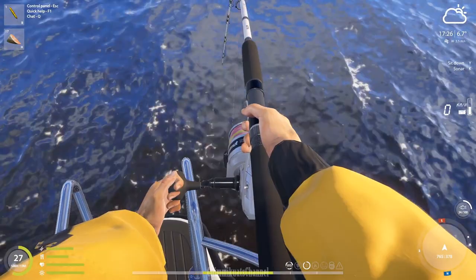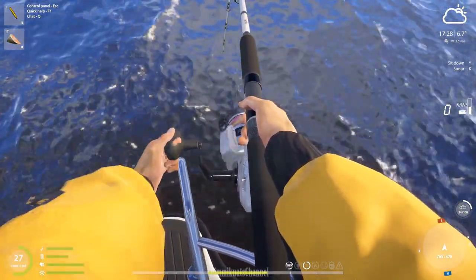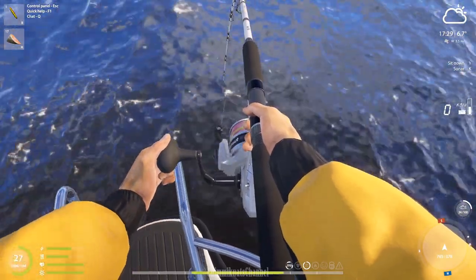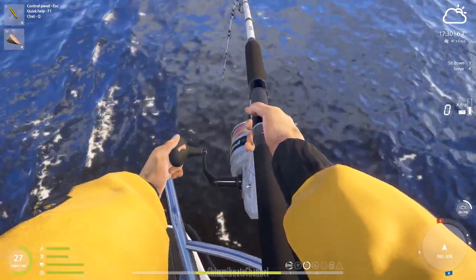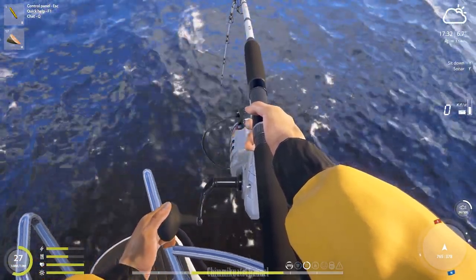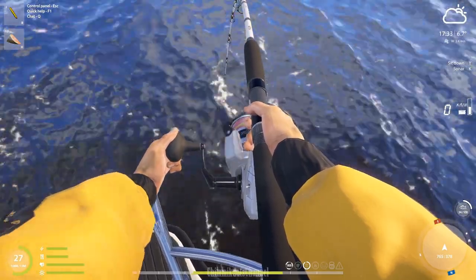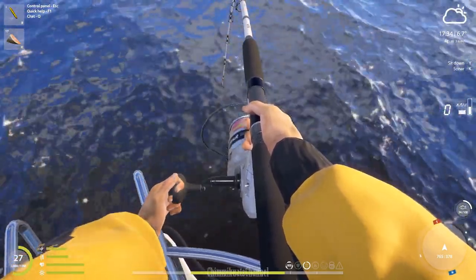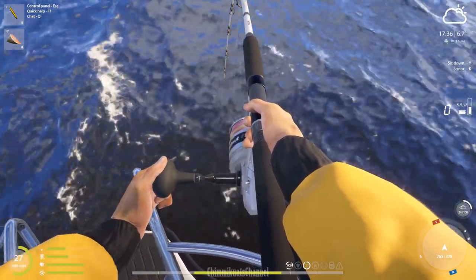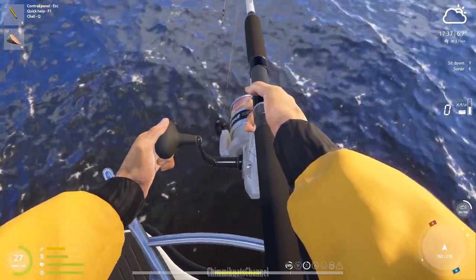Why do I enjoy this so much? Yeah, nice. Ooh, still going. Oh man, this fish is strong. Maybe 4 kilo?